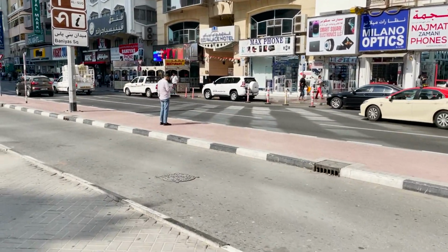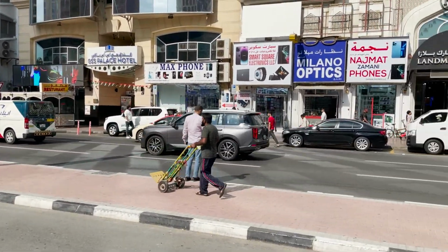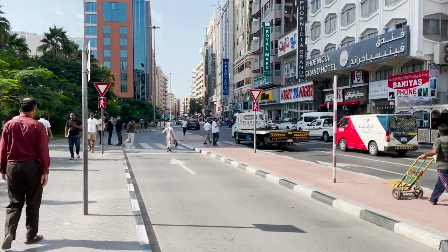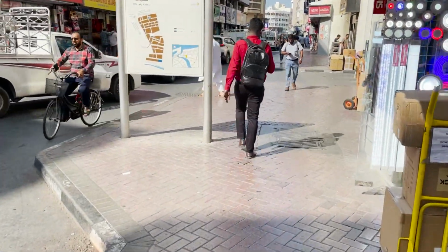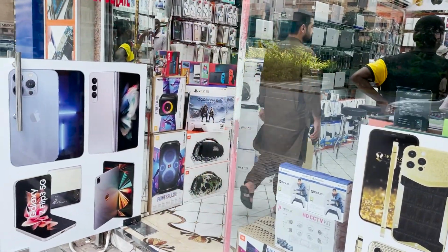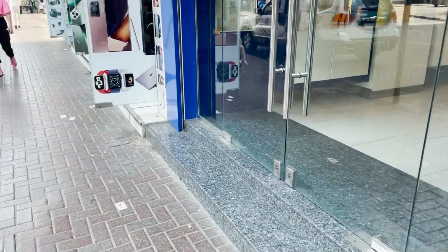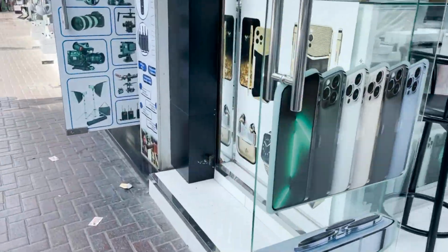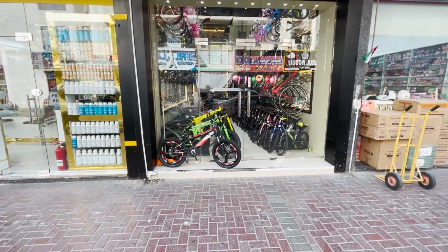Cell phones, tablets, computers, graphic card, all that stuff. So it starts from here and goes all the way till Gogloo. We are in Murshid Bazaar right now. And look at all these traffic jam, all the hustle and all the bustle. So as you can see, even the general trading companies, there are some PlayStation 5. Yep. Look at all these iPhones. You'll find pretty much everything here. Look at that. Selling really nice bikes.